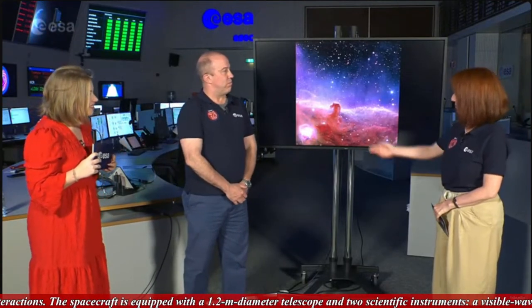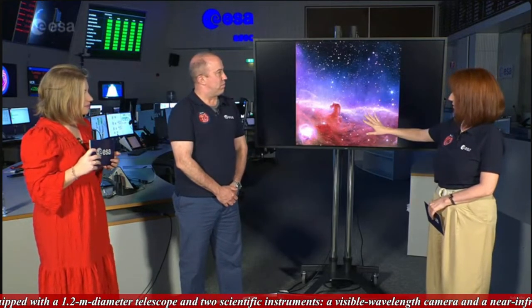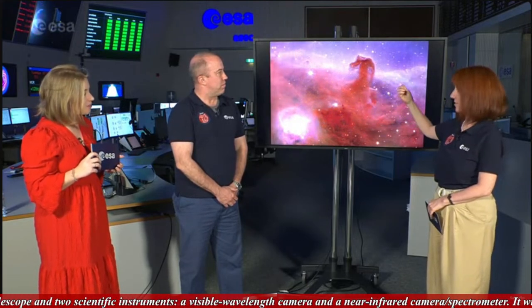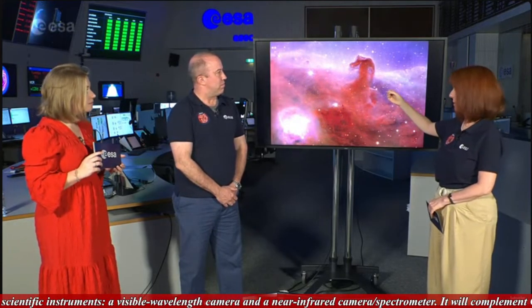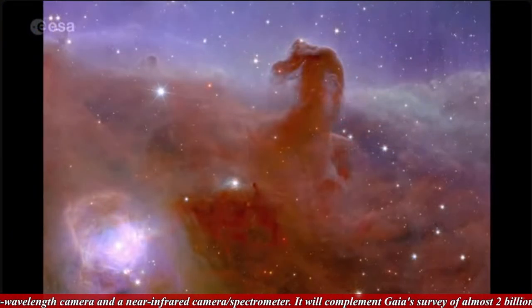Yeah, so you can see this almost fold or plume of dust and gas. And the reason that we see it almost as a shadow, it looks like a dark shadow, is because the actual ultraviolet light that's being produced by the very young stars is absorbed by the dust. So this is a tracer of the dust.